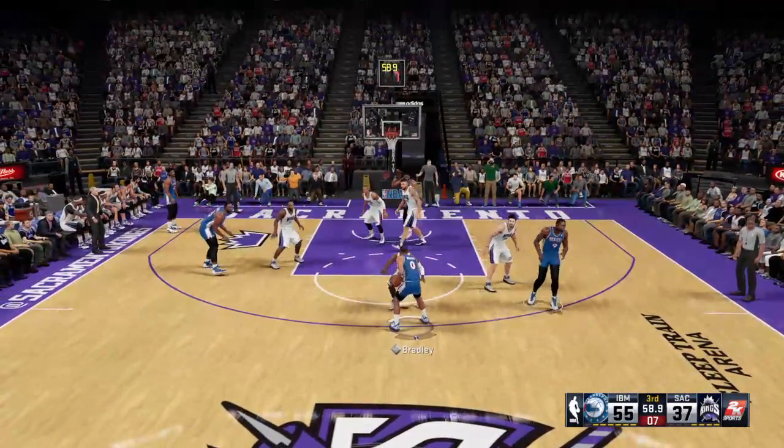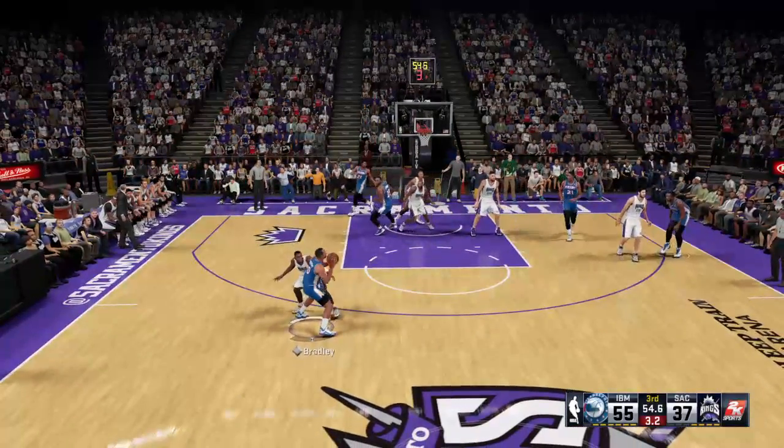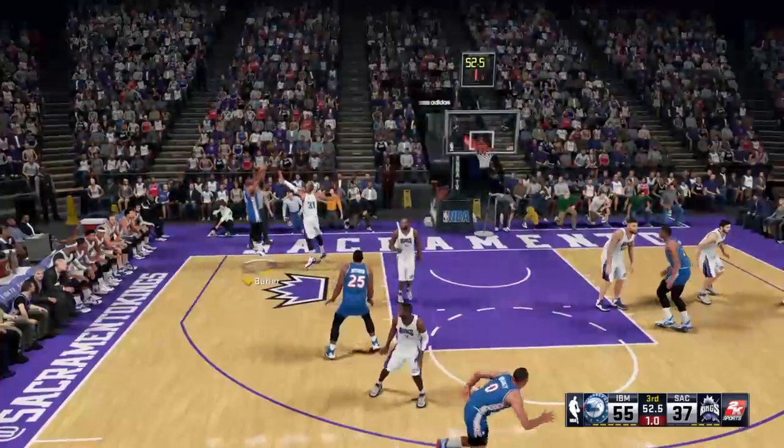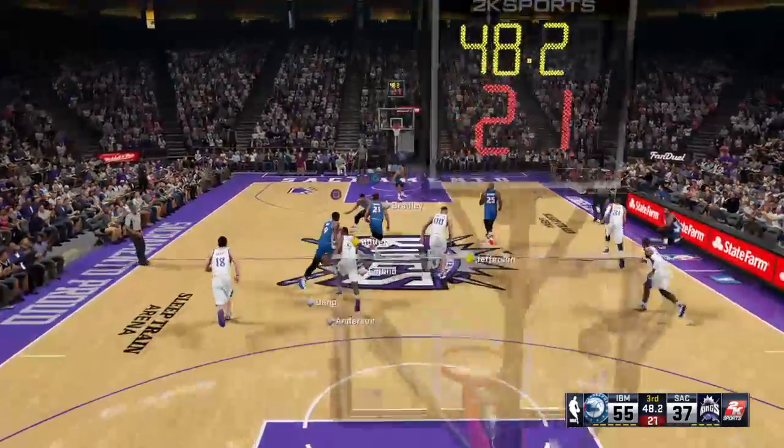Dang dishes to Bradley. Jefferson, a screen on Collison. 3 on the clock. Philadelphia needs to get a shot off. And it's Butler missing. Sacramento trails by 18.